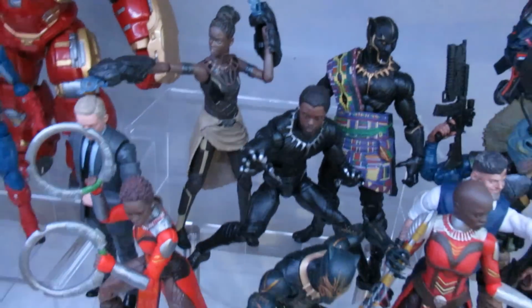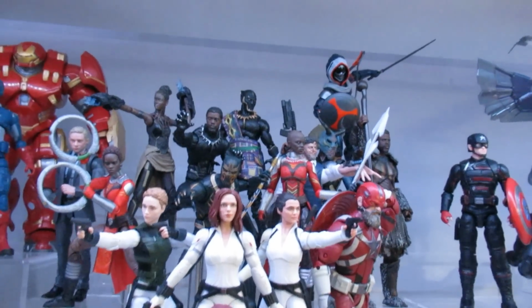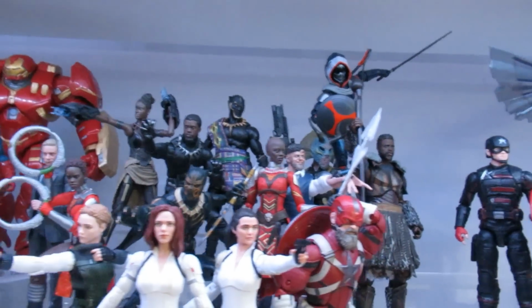But got plenty of space back there for some Wakanda Forever characters as well. Or I can just move these guys back and have Wakanda Forever characters at the front.